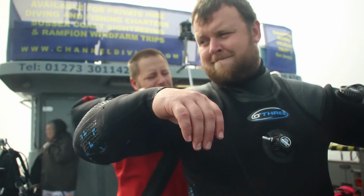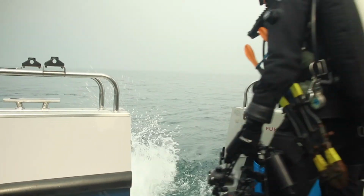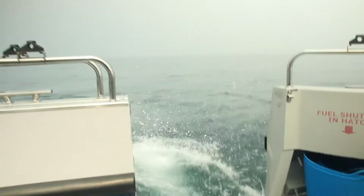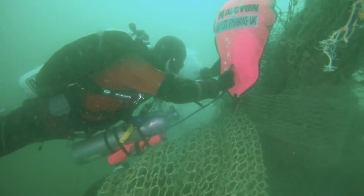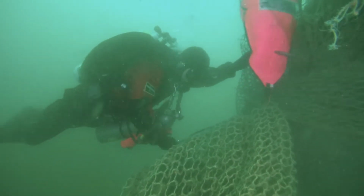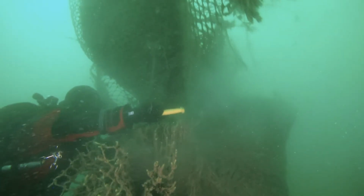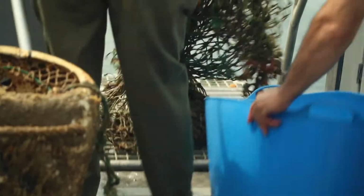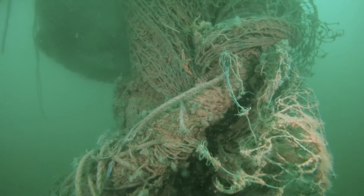The second team, which I was a part of with Fred and Tom, we were tasked to pull out the net that was wrapped up around the bow. And the way we do that is very similar, but it's a bit more complicated. We attach the lifting bags, the buoyancy bags, to the net, which gives it some tension, which gives us an opportunity to cut the strands of net clear of the wreck. And when you cut enough of the strands, it eventually floats to the surface, and again is picked up by the boat.